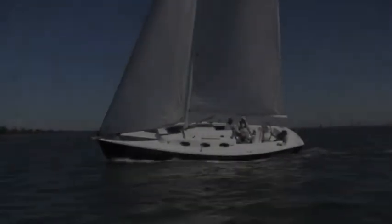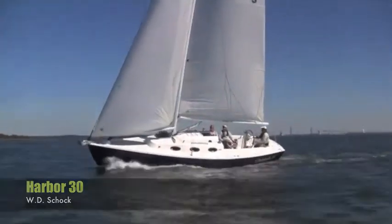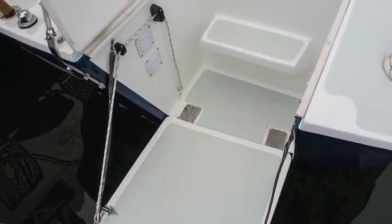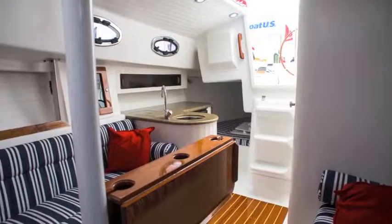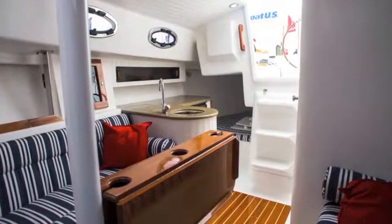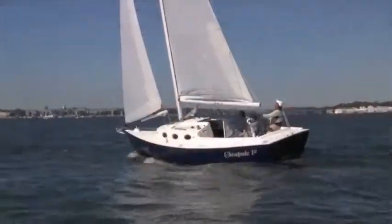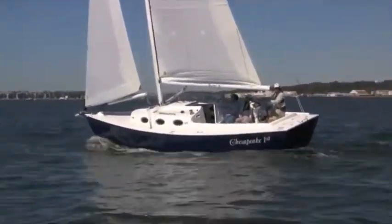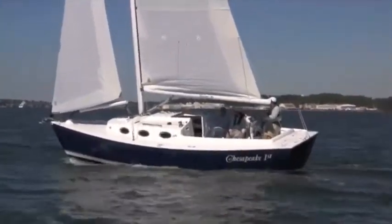The Harbor 30 was developed with the same concept of one person can take it out, single-handed day sailing, really easy to sail by yourself, yet you can still do a week or a weekend overnight comfortably in the boat to sleep anywhere from four to six people. Same concept, a Hoyt self-tacking jib boom. Everything's led back aft to the cockpit, so the driver can literally trim the jib and the main all from the helm on this boat.